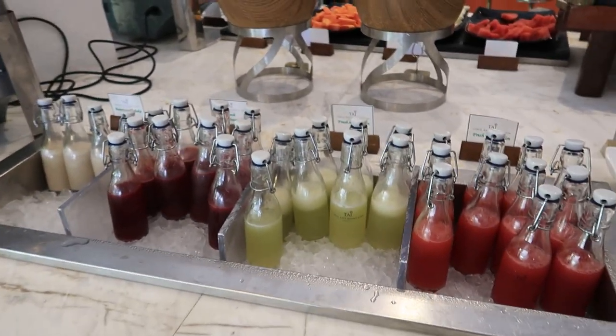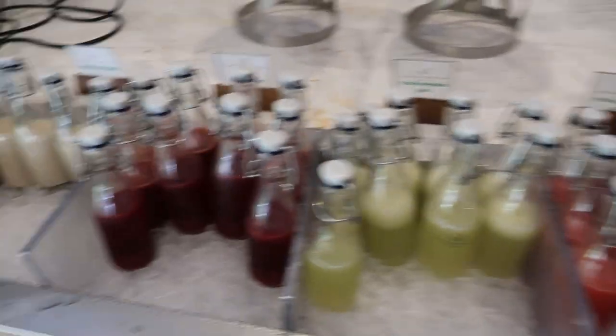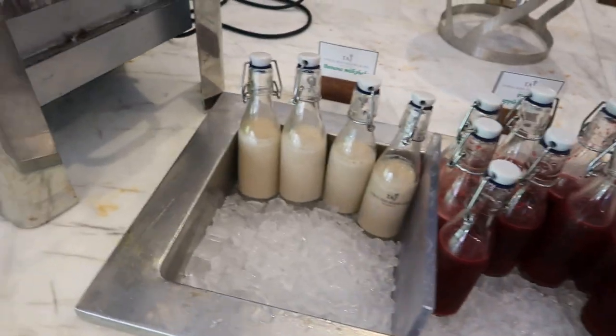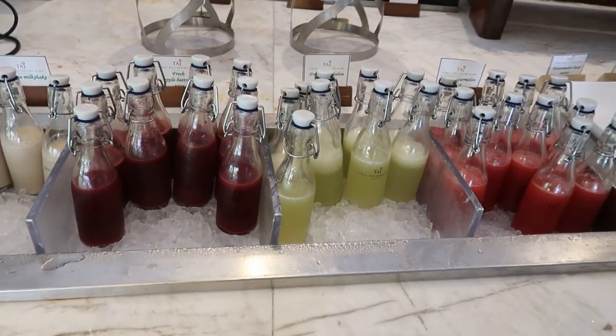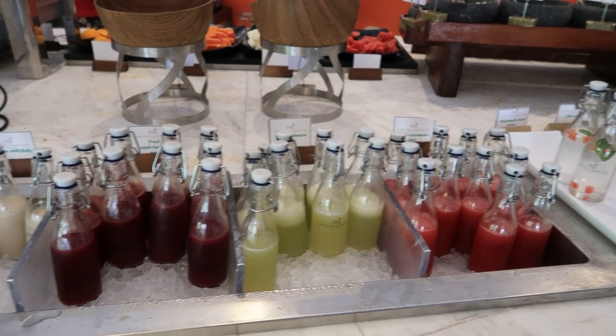Again, these change every day. Watermelons and muskmelon, very refreshing. Apple and beetroot juice. I actually tried that yesterday. And then banana milkshake. This is sometimes like a sweet lassi or a different flavoured milkshake. My favourites are probably the tomato juice and the cucumber juice, which aren't here, but I do really like the melon juice, so I'll get some of that today.